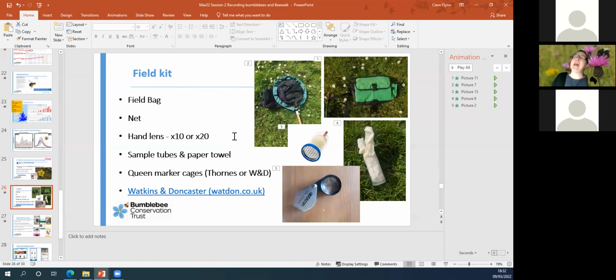So if you are doing ad hoc recording, as I described at the beginning, where you just submit occasional records, you don't need any of this stuff really, because you'll begin to be able to identify some of the commonest species without any equipment. But if you do decide to do a bee walk, you do need to be catching the bees and identifying them in pots. There's no avoiding it. And I will come to this a bit more in the ID section.